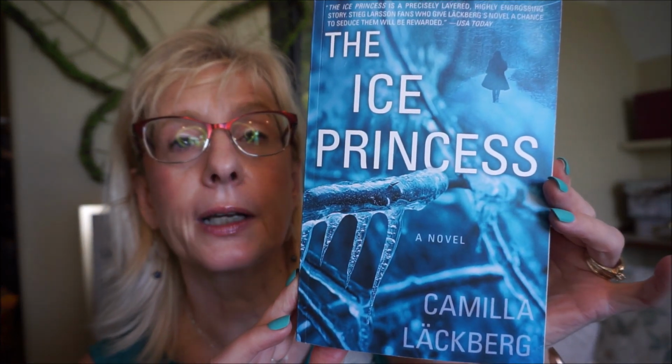And this is The Ice Princess by Camilla Lackberg, and she is a Swedish writer. There's a grisly death in the dark heart of a Scandinavian seaside village, and this woman returns to the tiny remote hometown in Sweden, and she finds her childhood friend who has committed suicide. And then she begins to uncover what's happened in this village and all the secrets that have been held. So yeah, I really like those murder mysteries that take place in small towns and villages.